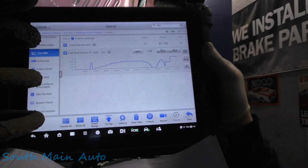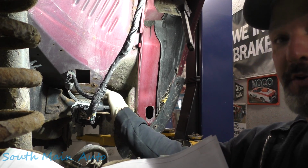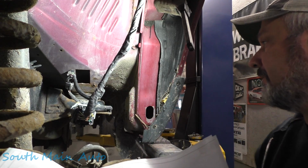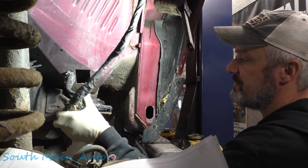I'm gonna kind of scrutinize the harness a little bit more where it runs along here. I'm gonna blow out some of the dirt and stuff where it kind of covers it up and see if we see any green crusties. That's about all we can do.